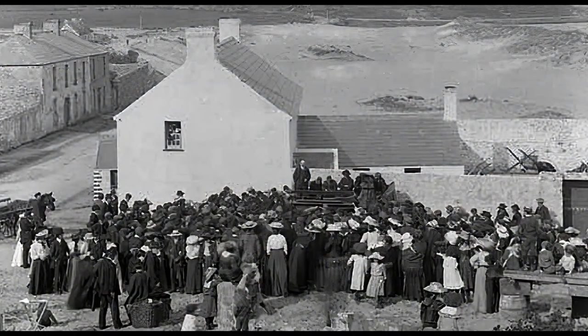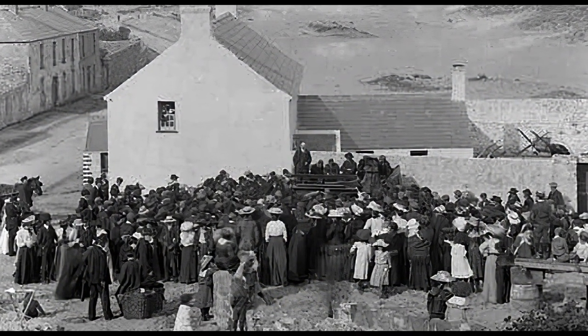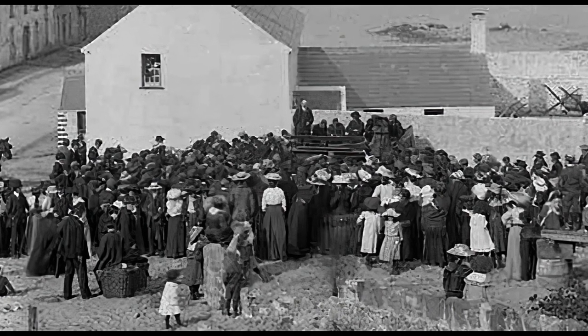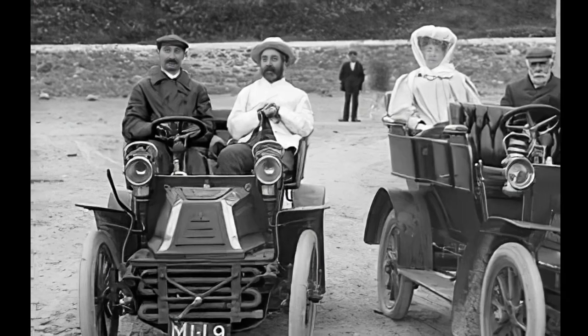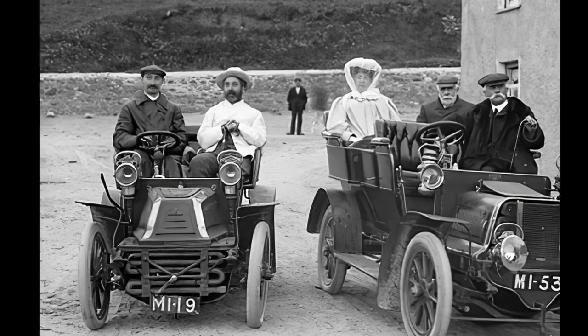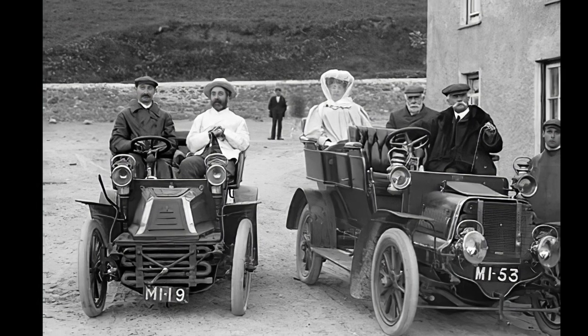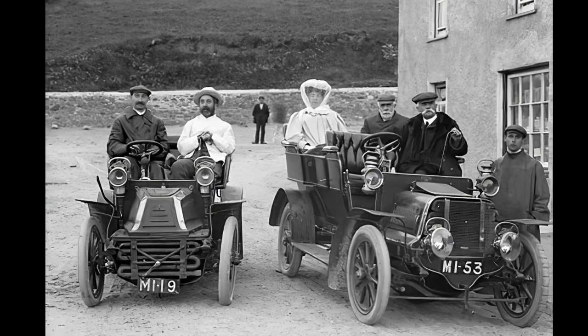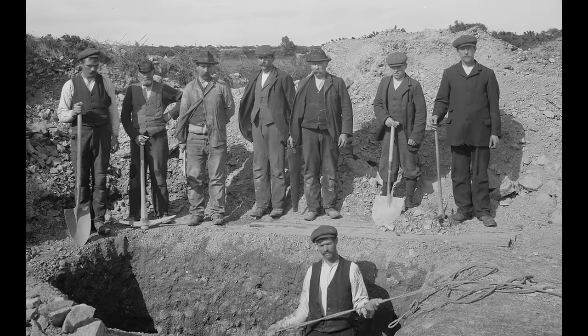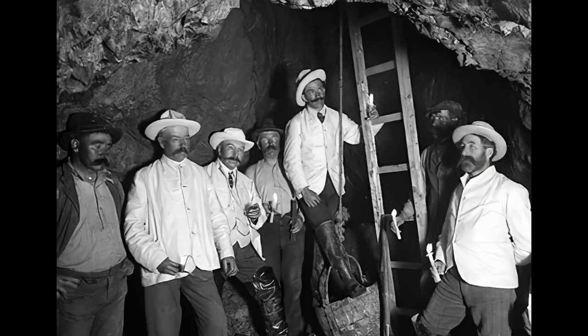In 1906, public meetings were held in Bunman regarding the reopening of the mines. Here are some photos from the Poole collection of the National Library of Ireland of a Mr. Reardon, seen here in the passenger seat of the car on the left, who was the owner or manager of the old mines, with workers at the mines at Tankardstown. But the mines never again became profitable and were left to decay.